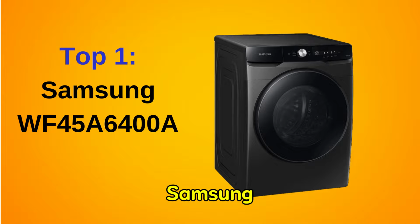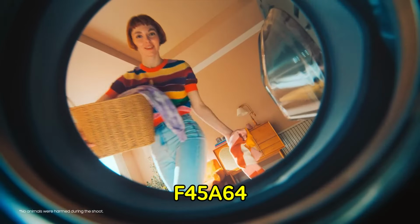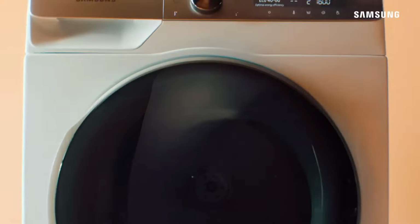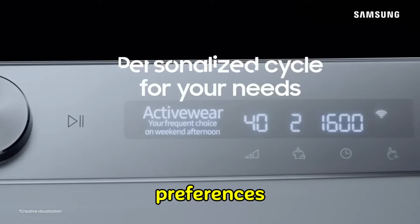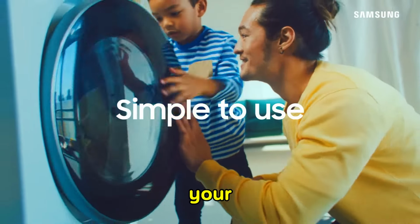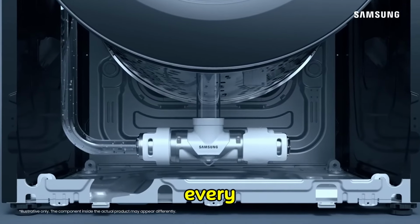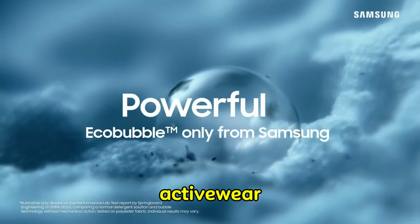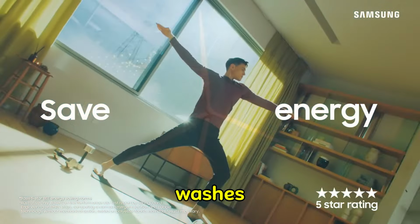Number 1. Samsung WF45A6400A. The Samsung WF45A6400A is an advanced washing machine with smart features. The AI-powered smart dial suggests wash cycles based on your preferences or allows you to customize your own programs. With 24 cycles, there's a setting for every laundry need, including a steam sanitize wash, activewear, and even a self-clean setting, which reminds you to run it every 40 washes.